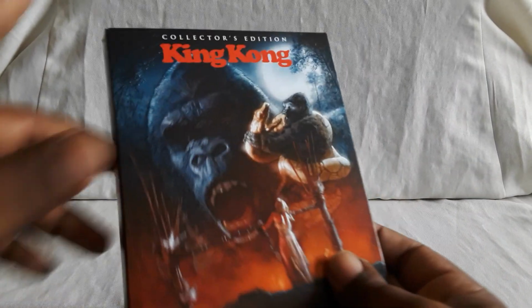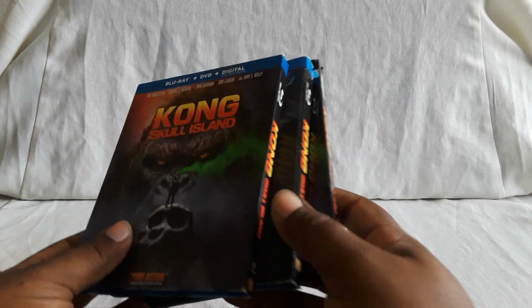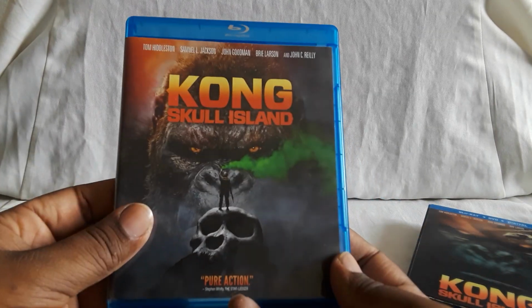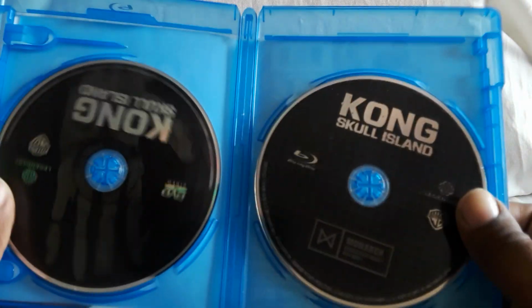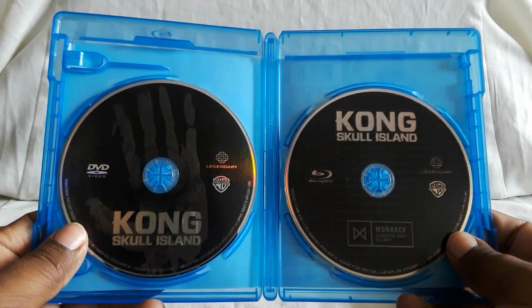Oh, and Kong 76, I got this from Amazon. And yes, it came with the cover. So, yeah. All right, and last up, we have all three versions, or there's one left, three versions of Kong Skull Island. We had the regular one, and I'll just show the insides of this one. Let's cover special features. This was really, really good. King Kong coming back, and it turns out he's part of a whole series of films. Just doing his own thing.